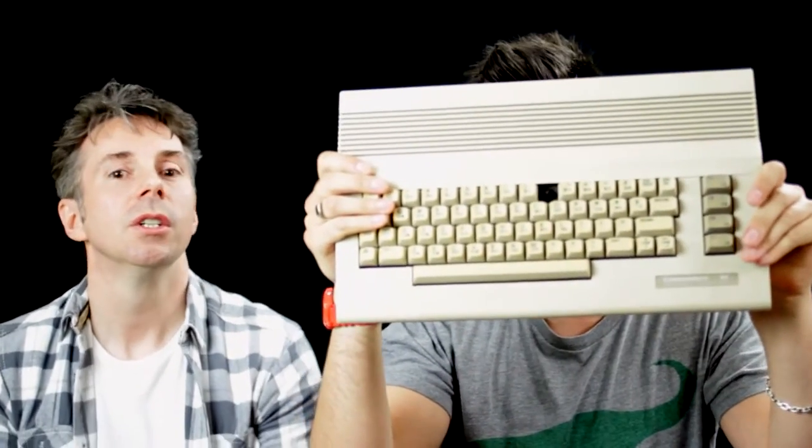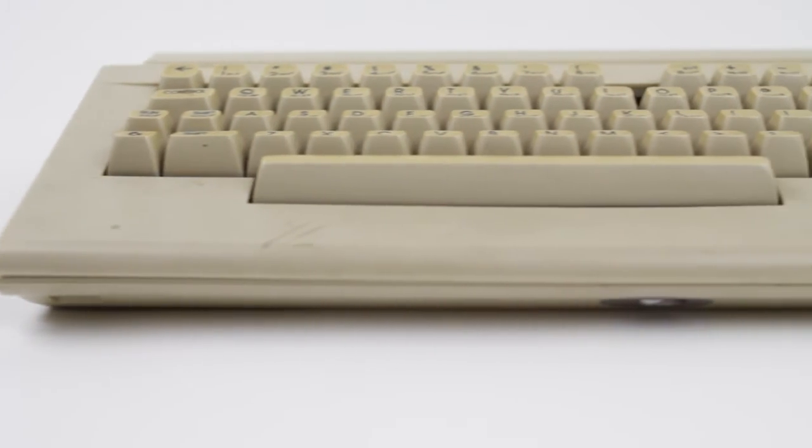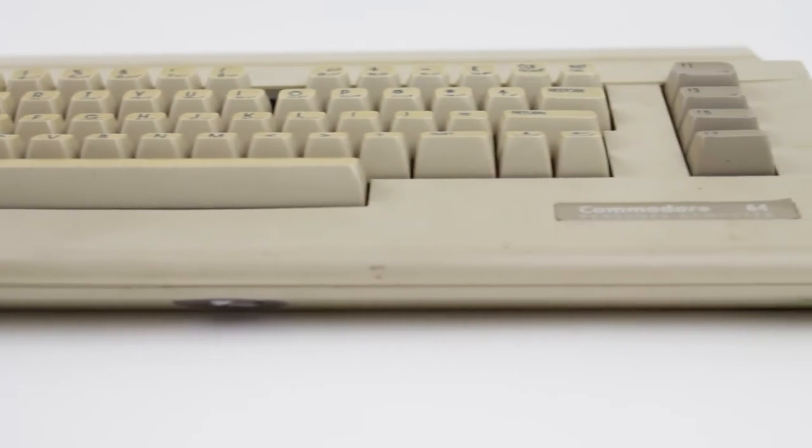Okay, so it's time to talk about number one. What is it? I'm excited. It is a slightly yellowy, aged Commodore 64. Yes. Now, we've done shows on this thing before. We have done a versus style show where we've discussed the merits of both of them, but we both know that this was the superior machine.